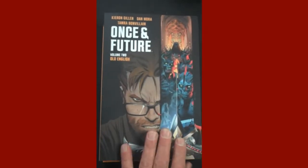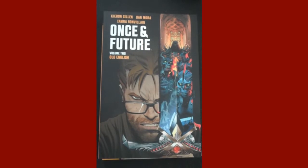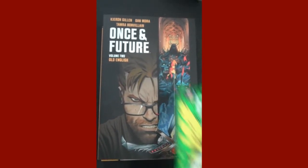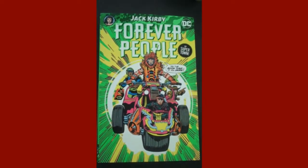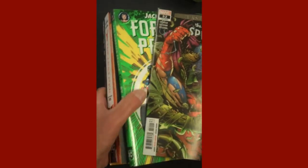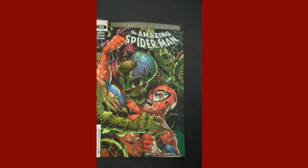Also, Kieron Gillen's Once and Future, Volume 2 came in. And then from DC, Jack Kirby's Forever People. That trade paper came in. So a lot of cool books here at Fox's.